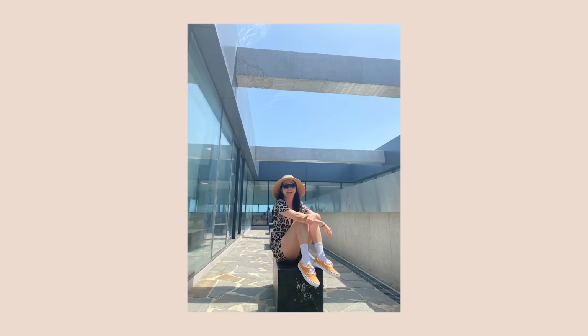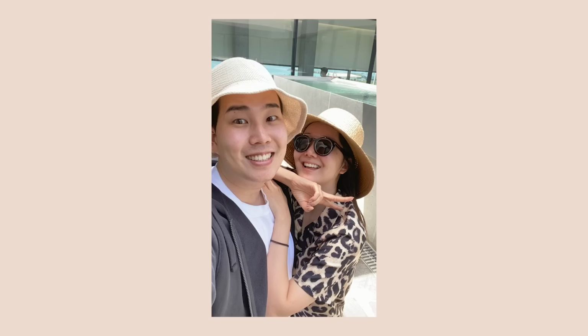And another thing is I love wearing hats in the summer. It just makes a huge difference. So please wear a hat that has a large brim so it can cover most of your face. Wear sunglasses or sun umbrellas.